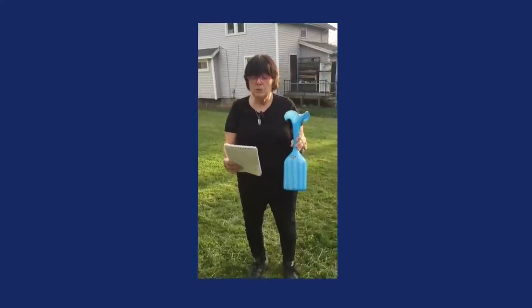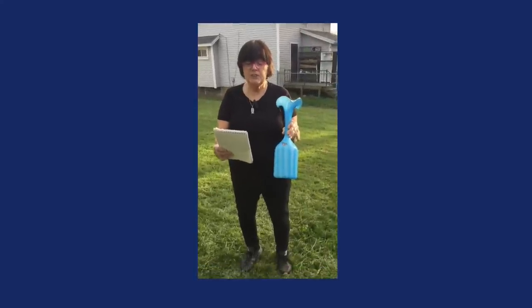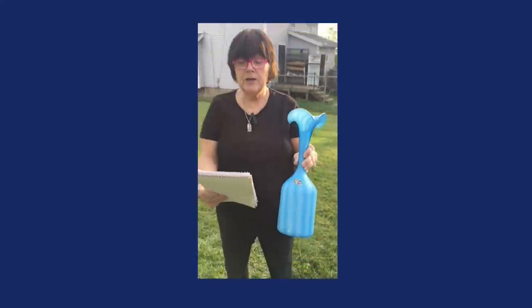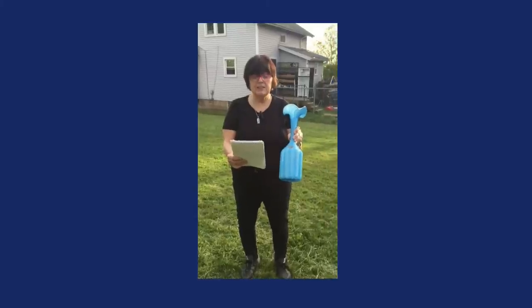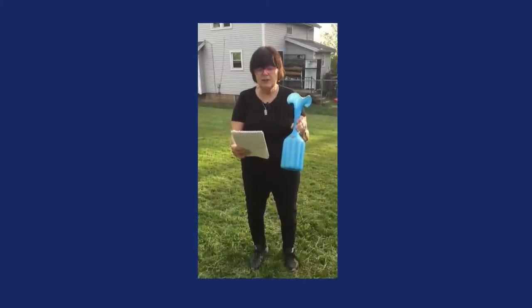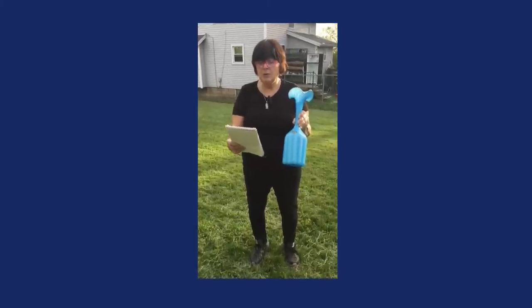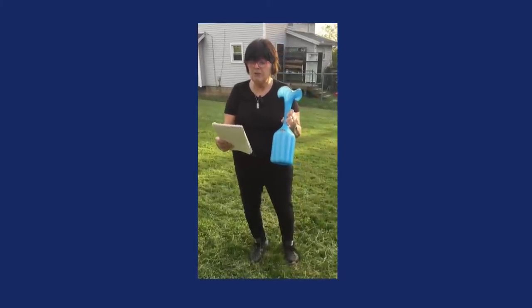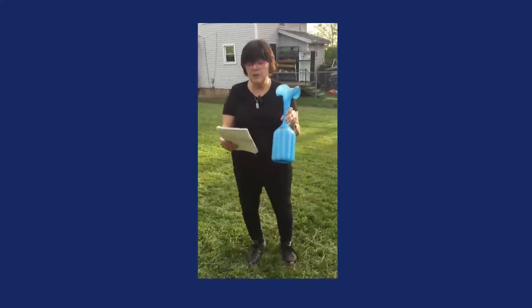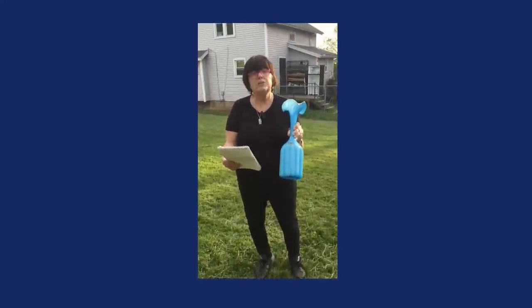Hi, Dr. Lori. I'm Sharon Moore from Cannell, Ohio. I bought this 15-inch blue and white Rossini vase from Goodwill a year and a half ago for $4.99. It was really dirty, and I knew it was Italian glass, and I don't really like Italian glass per se, but I bought it because I could not believe, despite how filthy it was, there were no chips or scratches anywhere. The beautiful color and the label were icing on the cake. What can you tell me about it, Dr. Lori?